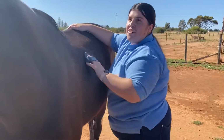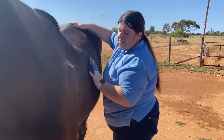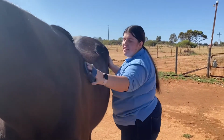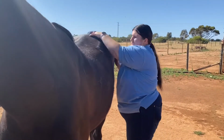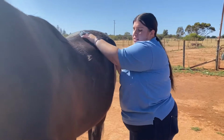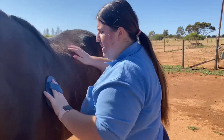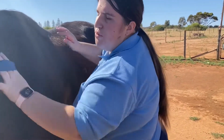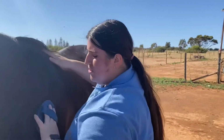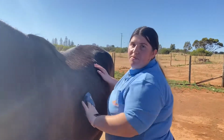So I've got her rug off now, and I'm just going to give her a quick curry over and a quick flick with the hard brush. I'm not actually going to put her saddle on today, but she's had that rug on and hasn't had a groom since Tuesday, and it's now Friday, so she just needs a quick once over just to get some of the loose stuff out of her, and I'll check in with you guys when this is done.